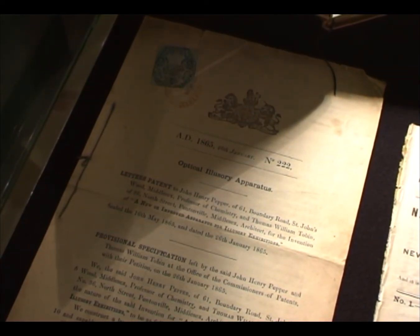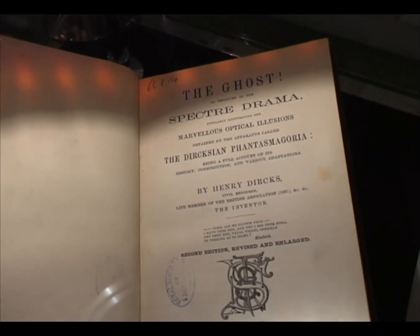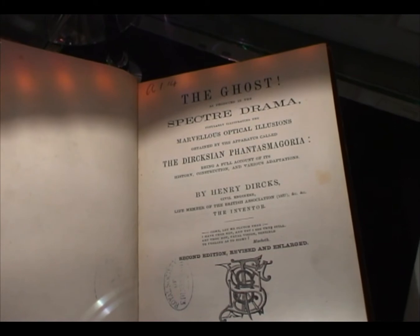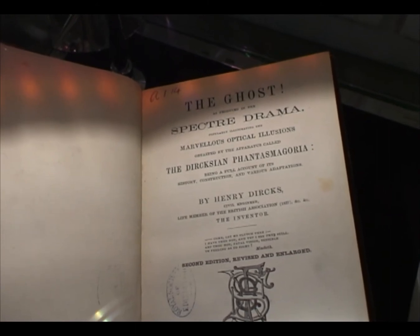The other very important figure at the Polytechnic in those days, in the 1840s, 50s, was Professor Pepper. And we know of Professor Pepper from his Pepper's Ghost. And the Ghost begins in 1864 with his patent for the Ghost, which was a joint project between Mr. Henry Dirks with his publication here of 1864, The Ghost, the Spectrodrama, the Dirksian Phantasmagoria, as is named the book, and the patent that Mr. Pepper and Mr. Dirk and Mr. Tobin produced. And Pepper went on to develop this, and it became a very, very popular show, running for 20 or 30 years, and is still shown today when the conditions are correct.